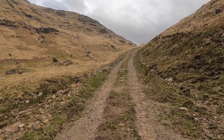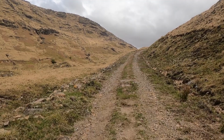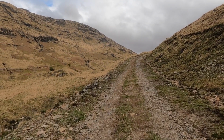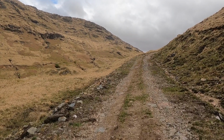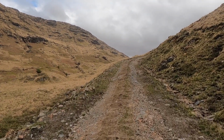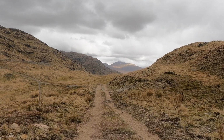Well, this track is certainly making its height quickly. It's just eased off a bit, giving me a bit of respite. Very steep, that initial bit. As I say, on the map, this looks to cut a corner off what the guidebook was suggesting, so I'm probably going to come foul of something higher up, which is why it's not in the guidebook, but we'll see. Wow, well, I think that's Beinn Bhuidhe in the distance.